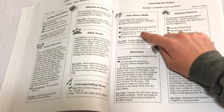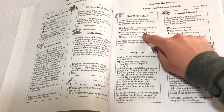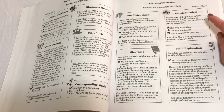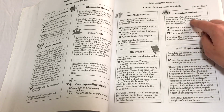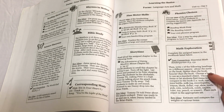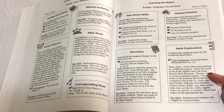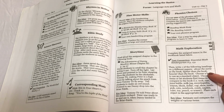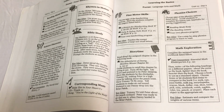So fine motor skills, we use Abeka for this, but they recommend Reason for Handwriting. For phonics, they recommend, I guess, Reading Made Easy. I don't really look at this much. They do recommend for math, Singapore Math. I've never even seen a Singapore math book, but we use our own for that, and some more info on that will be coming in my full homeschool update.